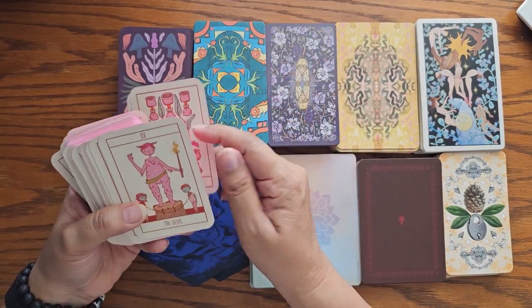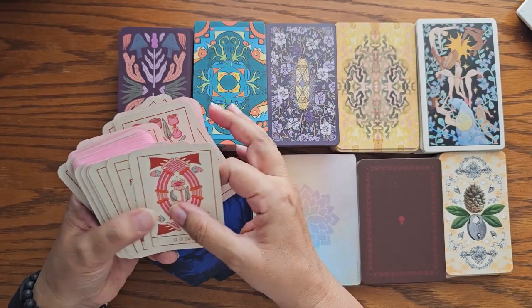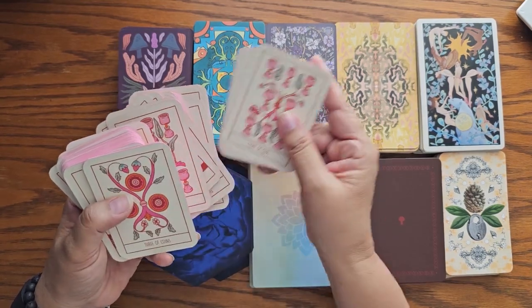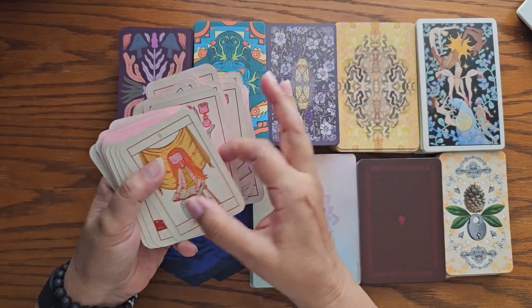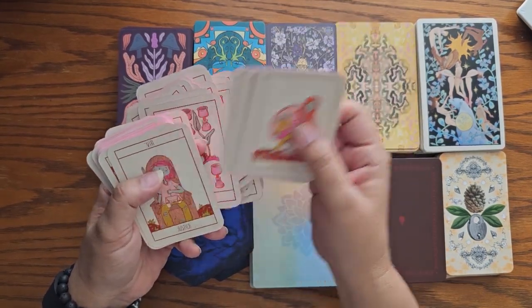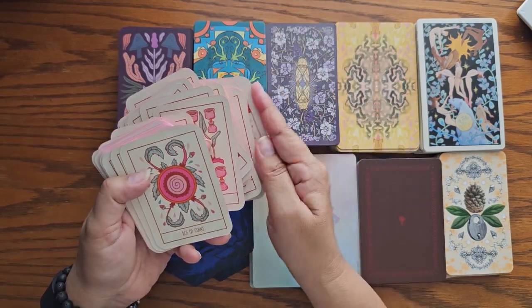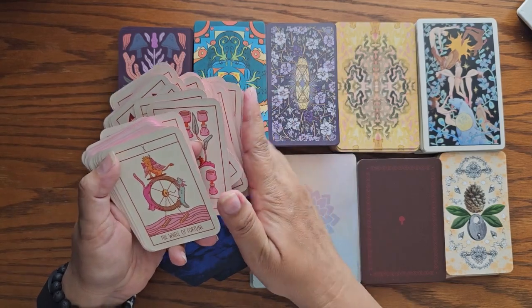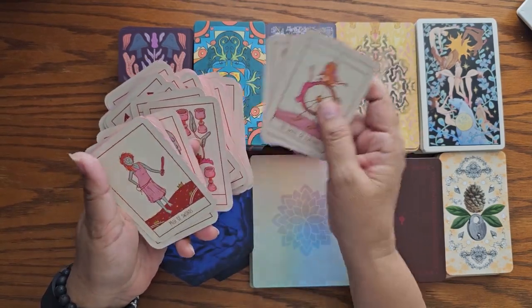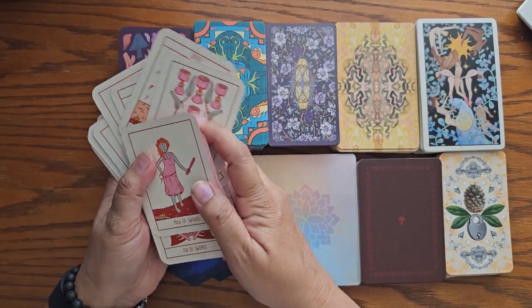And this sweetie, it is so cute. The guidebook is amazing. If you're considering looking into Marseille and reading with Marseille, I would highly suggest this cute little deck. Not only is it portable, you can take it everywhere, but the little faces are so cute. And I really didn't think that I would get along with these little faces, but it really does make the Marseille a little bit more approachable when you're looking at these sweet little faces.